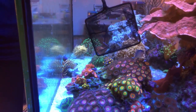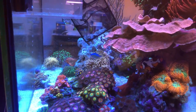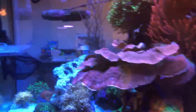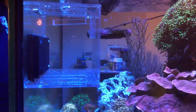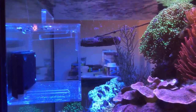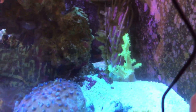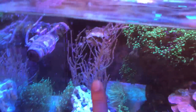Logan asks, what do you do with your old equipment? Light, usually I hang on to it because I always seem to be setting a new tank up, like that one. But I do also give it to my friends if they need it. Fabian asks, what's the coral name next to the pump? If it's this one, this is a green finger ladder, or green Sinularia. But if you mean this one, it's a gorgonian.